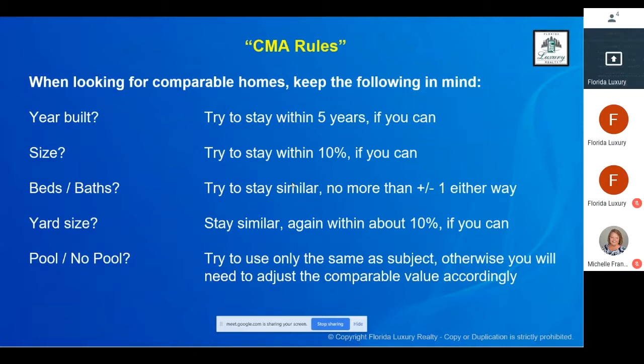For bedrooms and bathrooms, you try to stay similar, but no more than plus or minus one either way. So if it's a 3-2, I don't really want to compare it to a 2-1, because in terms of market value, they're not going to be the same. Now, if I've got a 2-bedroom, 2-bath, I don't want to compare it to a 4-2. I want to try and keep them as similar as I can. And then for yard size, again, stay similar within about 10% if you can.